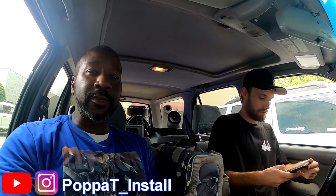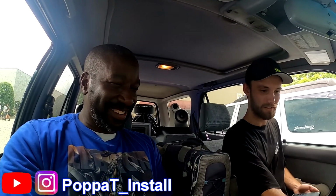This is a Toyota 4Runner? Yeah, it's a 2000. Oh, 2000 model. Toyotas run forever, at least that's what Scotty Kilmer says. This one's been through 3 transmissions already. Yeah. But that engine's still in there. Oh, yeah.